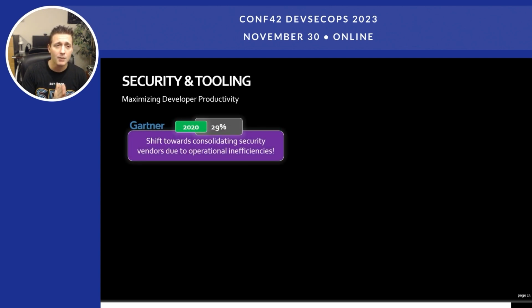This is important. If we look at the Gartner 2020 report, it says that 29% of organizations have shifted towards consolidating security vendors due to operational inefficiencies. And we see that growing. That grew to 75% on the same report in 2022. And I imagine in 2024, it's going to be even more interesting on top of that. And so what is that all about? Shifting security vendors due to operational inefficiencies?